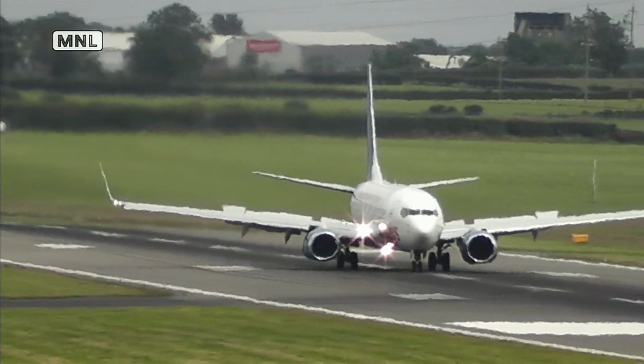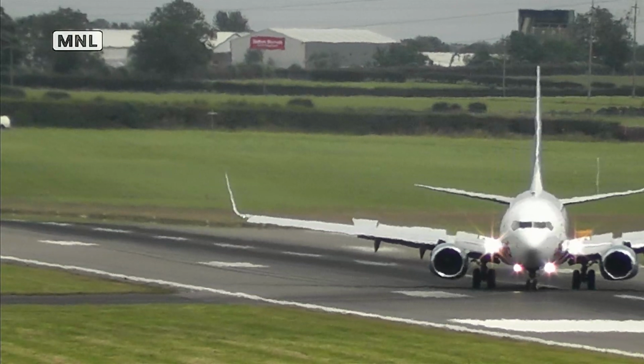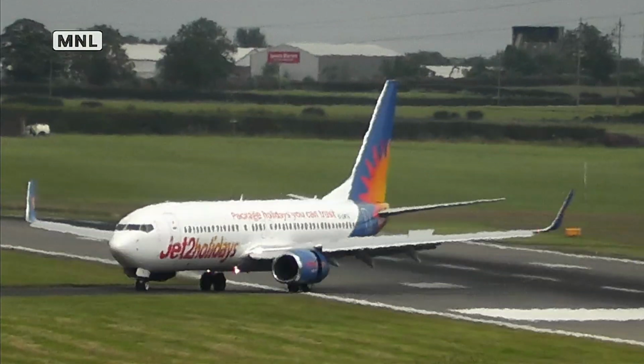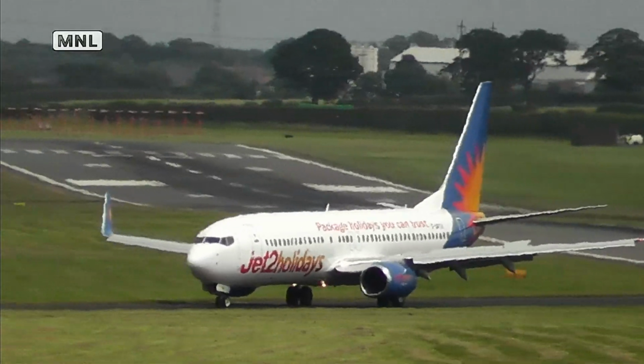£10 to do. Say again? £10 bet they do. Yep. That was a firm landing. It was quite solid. I think someone's needing a loo. Quick deboard.